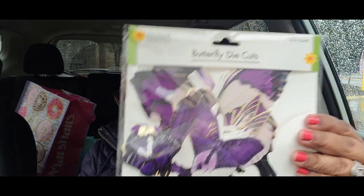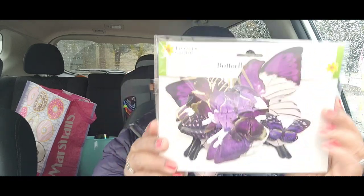It says it's 33 count. So I think I got two of those. Then I stumbled upon these 38 pieces metallic ABC. Each one of these that I'm going to bring to you has 38 count, here's the other butterfly. They all have an uppercase and a lowercase, but I don't have them in order.